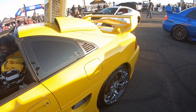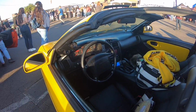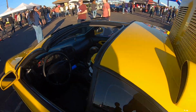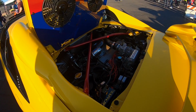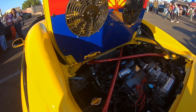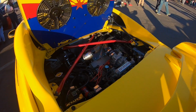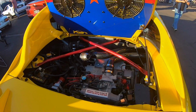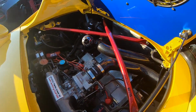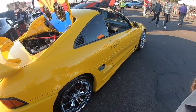Dang, these wheels remind me of the early 2000s. T-tops, got a TRD tag. Oh, there's a little doggy in there. Oh yeah. It has a 3SGZE. Damn, man, it's a full package. You can't even get this.